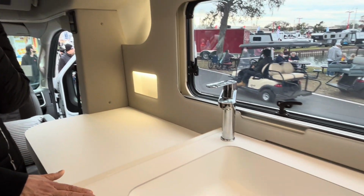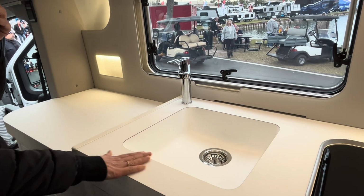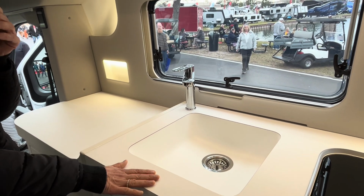Laminates, we do not use melamine or paper. We are producing all the cabinets in Verona with these HPL laminates.